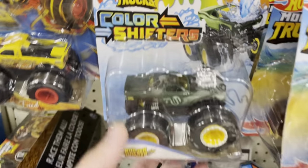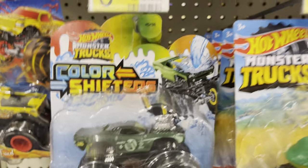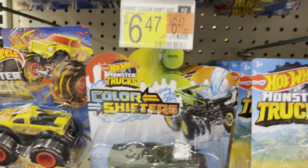That thing is really cool. I actually like it. I like it more than some Ford Explorer possible Chase. But yeah, it's fine. If that was a greenie, guys, it's fine. I don't need to own every single green light Chase. It's an Explorer. We'll leave it for a couple days. And if we go back and it's there, cool. If not, also cool. So be aware, guys, the Color Shifters Roger Dodger is not the treasure hunt. It has to be the regular monster truck card, not the color shift.